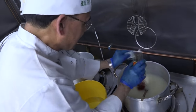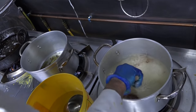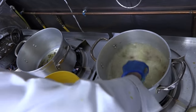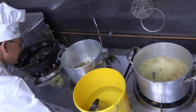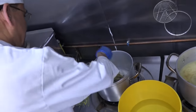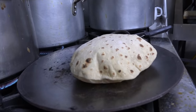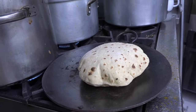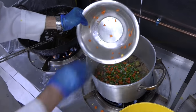Okay, so now we will add saffron. Pure saffron, no cheating. No color. Yes, all in. This is very expensive, saffron. Weight for weight, it's worth more than gold. Cumin. And then mixed vegetables.